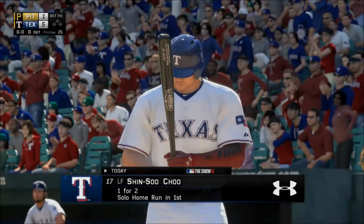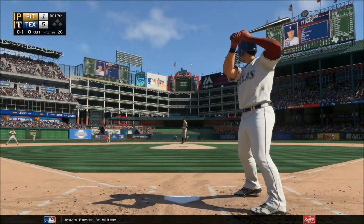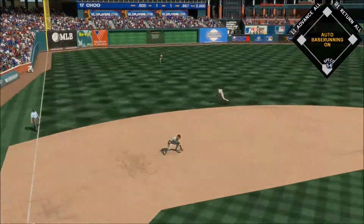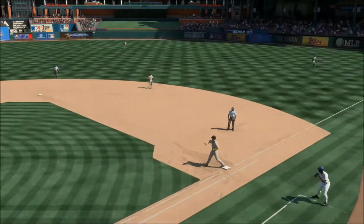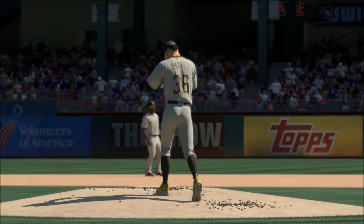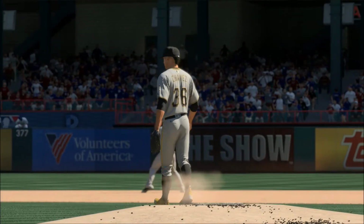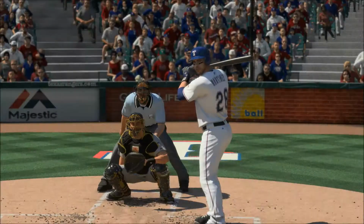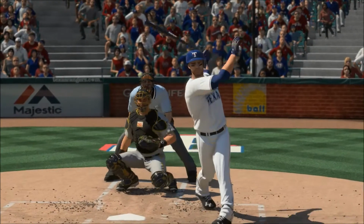Ladies and gentlemen. Shin-Soo Choo steps in. Ground ball left side. Gung is there, and a good throw gets him, 1 gone. Pretty good work out of the bullpen, as you see there. He got called in much earlier than I'm sure he expected, but he's given him a real lift so far.